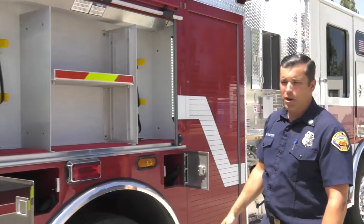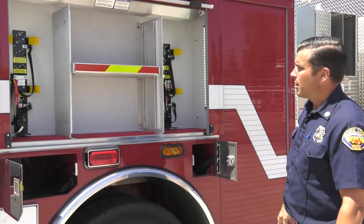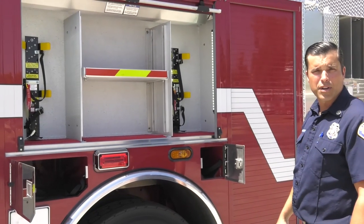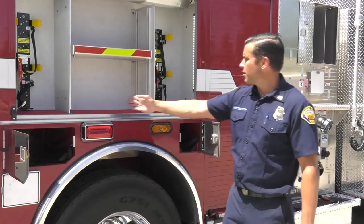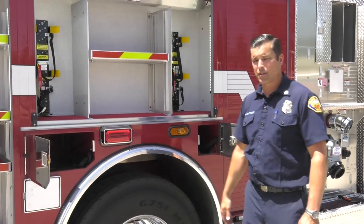Again, in the overaxle compartment, you'll find bracketing for two SCBAs, one for the company officer and one for the firefighter sitting on this side. Again, with the 24-inch spacing in between for additional gear storage.